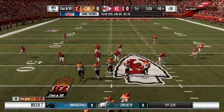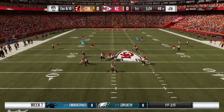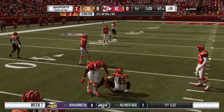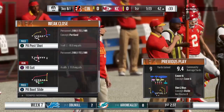I think you're right. We're only in the first quarter, so a lot of opportunities ahead. So after the incompletion on first, now 2nd and 10. To throw again. Dalton. Brought in here by Tyler Eifert. And this time he's able to take it down to the 42.